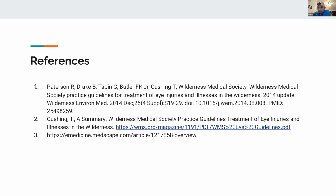Topical anesthetics like proparacaine and tetracaine are hugely helpful. If you use 1 drop, it buys them, I don't know, a couple dozen minutes. If you give them 2 to 3 drops, you get a couple hours of comfort, and that alone might be able to have them self-evacuate. So I would strongly recommend keeping something like that in your pack. Has anybody else had questions during the topic or any recommendations?